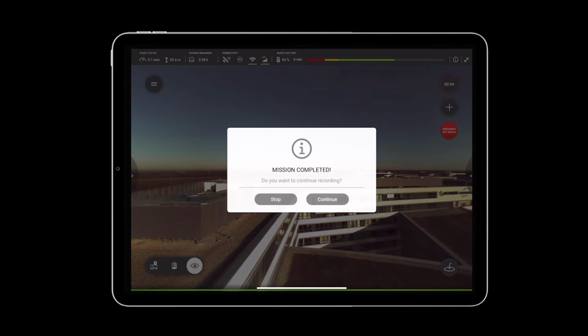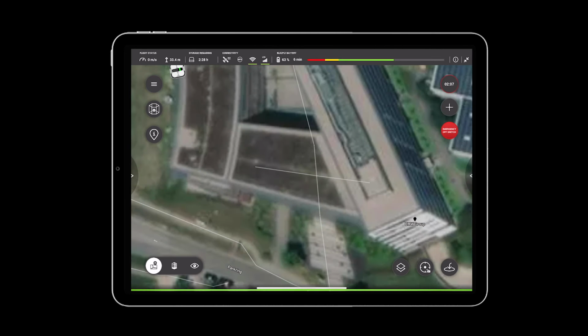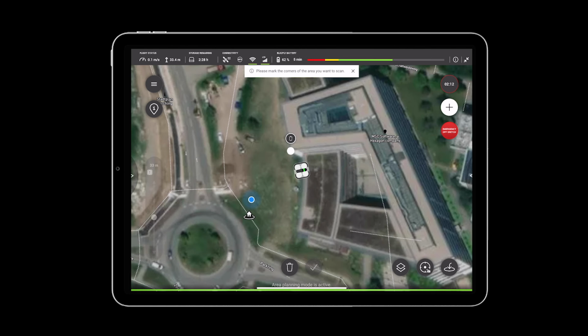This message appears when the recording is finished and I can stop or continue recording. I'll select continue recording, but I want to switch to a scan of the roof instead. As you can see, I'm now using the satellite view of my current location. Again, I'll mark the corners of the area I want to scan.